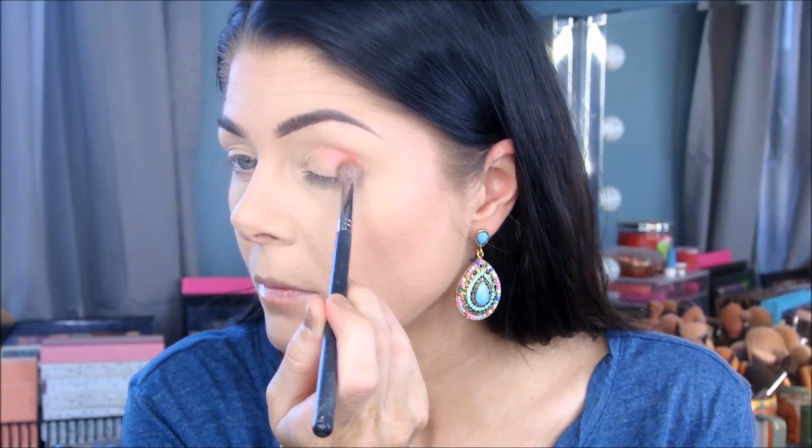Not a lot of kick up, but since this is a blush formula, this could be quite sheer. So that is the only downfall with working with blushes on your eyes, is that the formula is not meant to be as pigmented because nobody wants to be like, oh, blush. Although, maybe not this one.